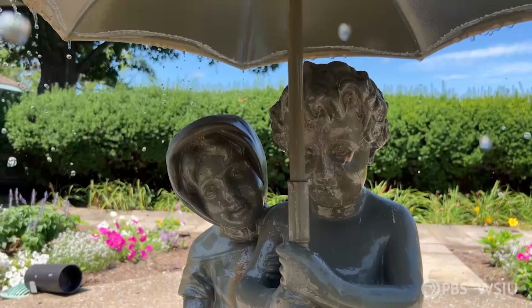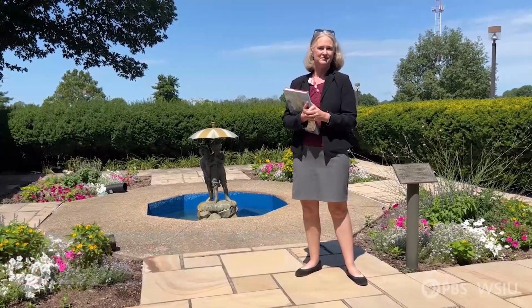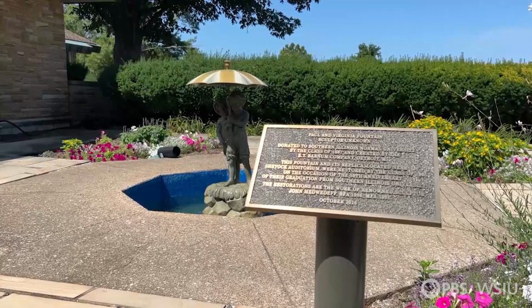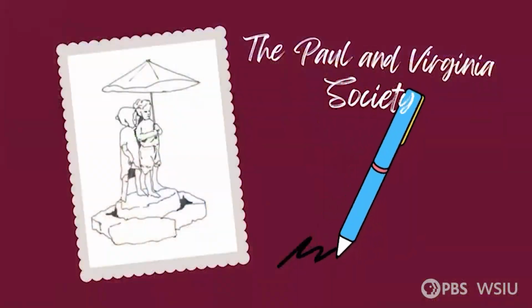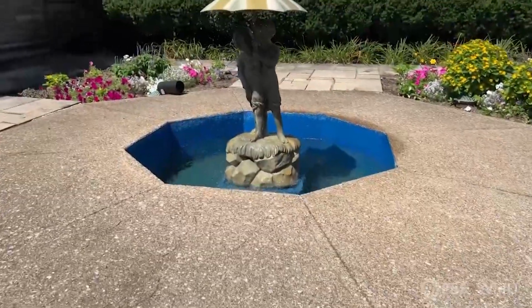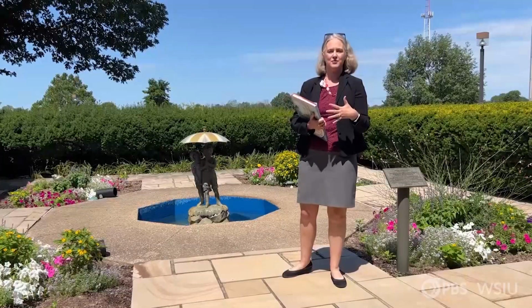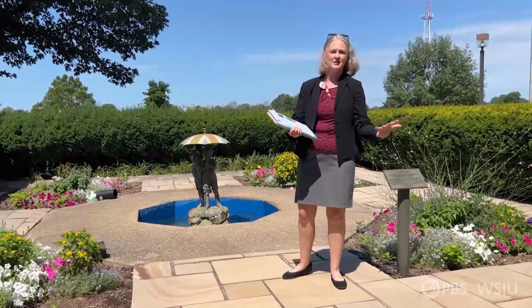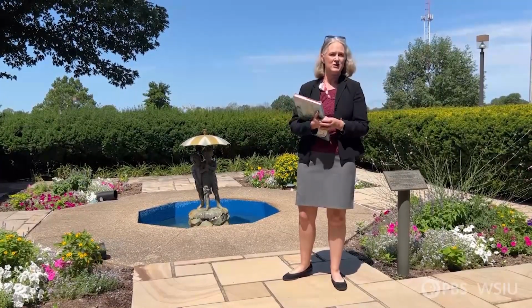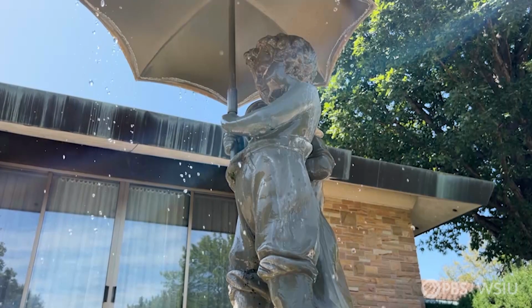My name is Catherine Syme. I'm Senior Director of Gift Planning with the SIU Foundation. Catherine oversees a group of SIU legacy donors known as the Paul and Virginia Society. As part of that role, she's learned a lot about the fountain's journey to SIU. It's a representation of the Enlightenment school of education. There's an idea that the best education is when we're really grounded in nature.